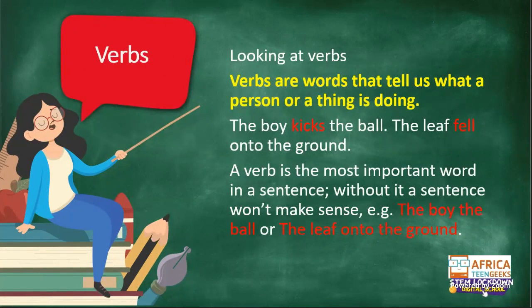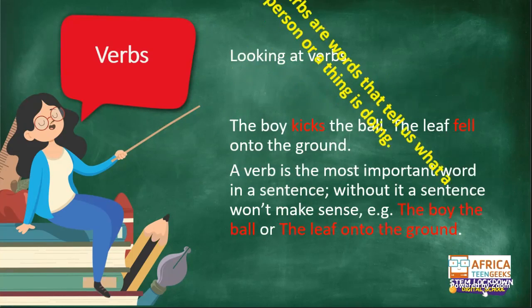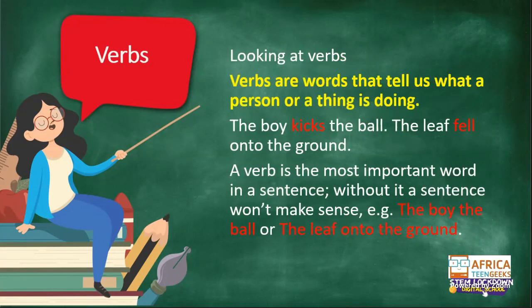Looking at verbs. Verbs are words that tell us what a person or a thing is doing. The boy kicks the ball. The leaf fell onto the ground. A verb is the most important word in a sentence. Without it, a sentence won't make sense. For instance, if we took the verb out of the first, the boy kicks the ball, it will just be the boy, the ball. And we don't really know what he does with the ball. Or the leaf onto the ground.